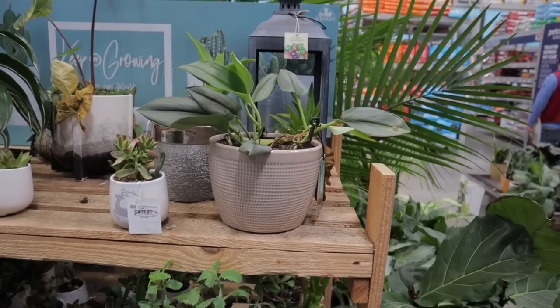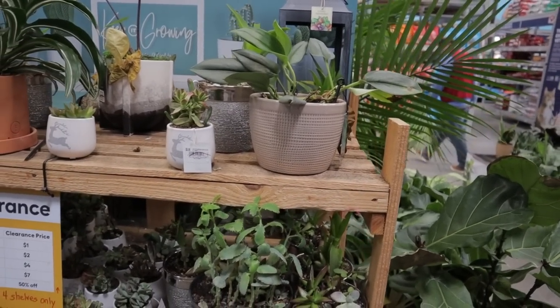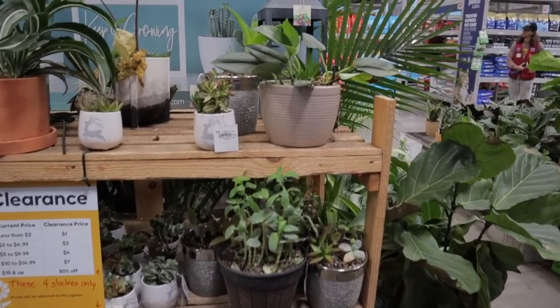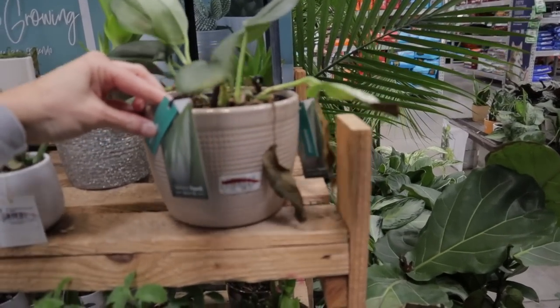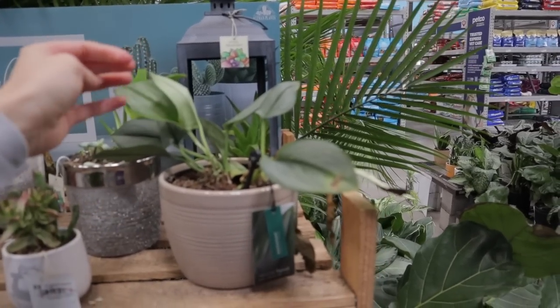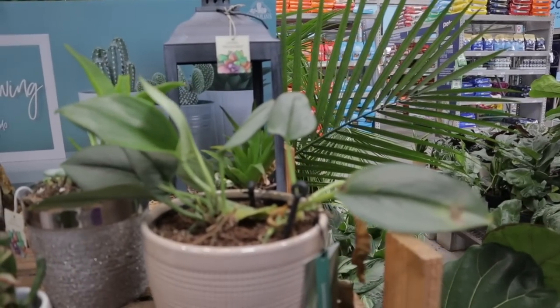They have a beautiful Moonlight Trubii, 50% off, not bad. Guess it would be about $10 for that, or less. How much was it originally? Yeah, 20, so it'll be 10. Great deal. I mean, it could use a little bit of water. Looks like it does have some new growth there.